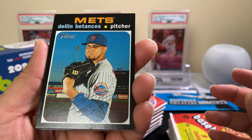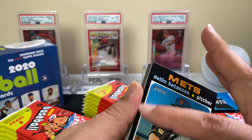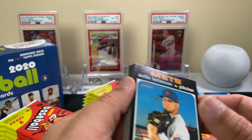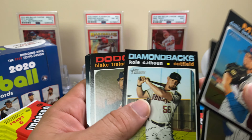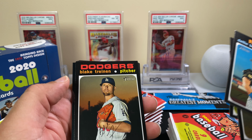But yeah, I mean, it looks like pretty much every card has some type of damage on it. Or flaw. I don't know if you guys could see. But yeah, you could see it there. See that line? That goes across the whole card. And it's on both sides. Yeah, mostly all the cards have that. So yeah, I might just send this back too.